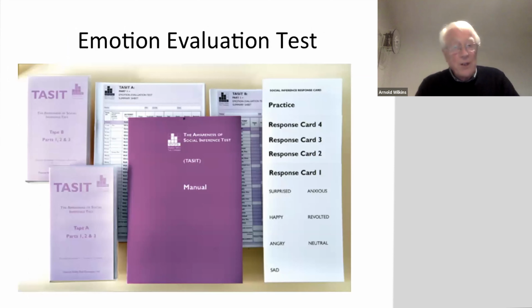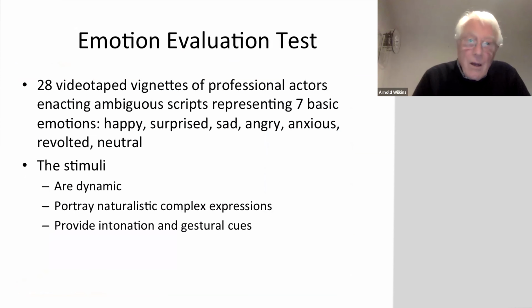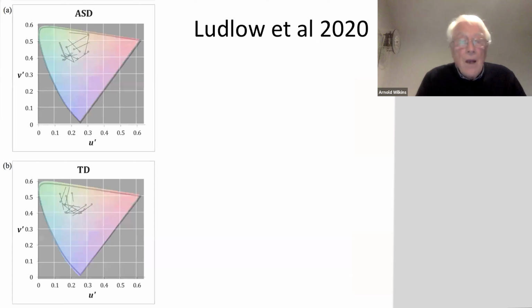So all of those tell a consistent story, and in recent days, Amanda has looked at the emotion evaluation task. This consists of 28 videotaped vignettes of professional actors enacting ambiguous scripts representing 7 basic emotions. The stimuli are dynamic, they're part of color video clips. They portray naturalistic, complex expressions, and they provide intonation and gestural cues.